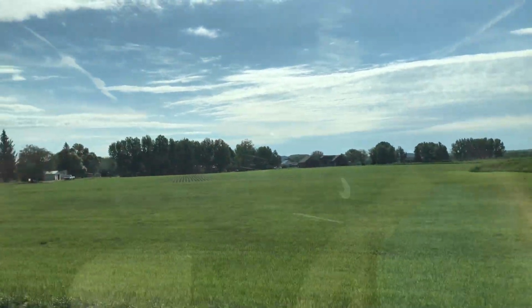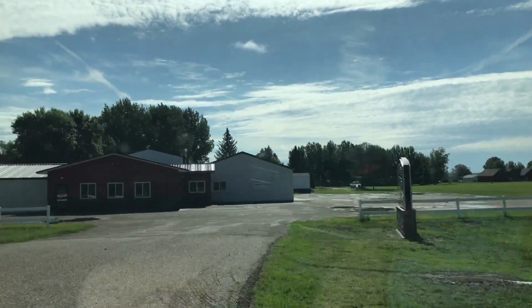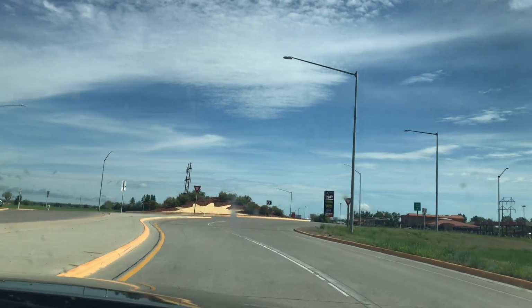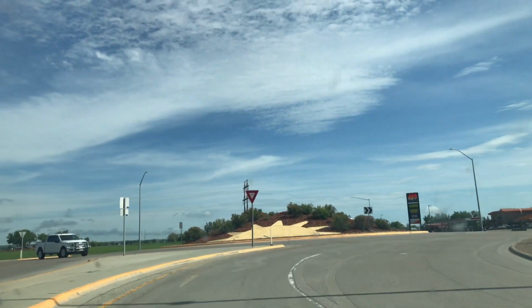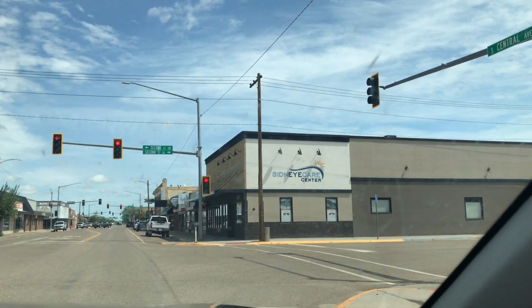Kept going northeast and passed by the town of Savage, which sounds like a cool name. And then you're like, oh wait, probably got its name for racist reasons. Some more plain scenery. Not the most interesting thing here, but then we get to the town of Sydney, which I was surprised to learn has more than 5,000 people.